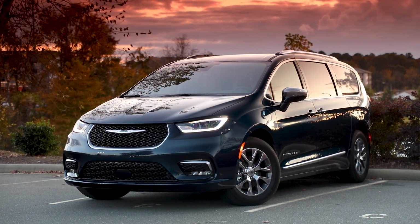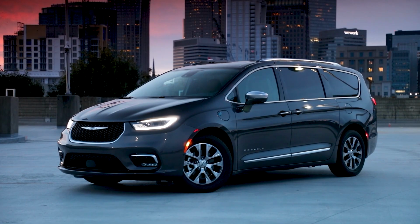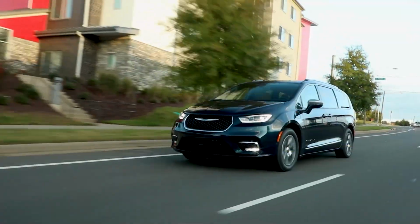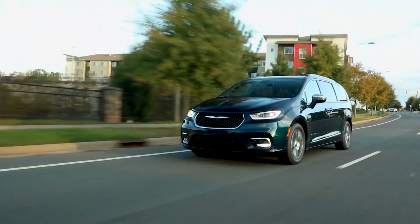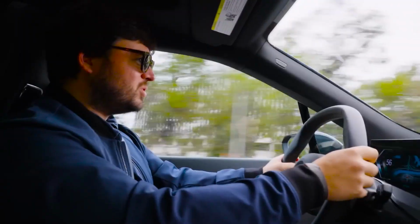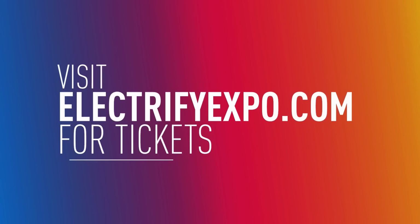The Chrysler brand returns to charge up Electrify Expo Long Beach for the second year in a row. Attendees will be able to get behind the wheel of the Chrysler Pacifica plug-in hybrid and enjoy a host of displays, including a modified version of the hybrid minivan sporting 22-inch wheels, front and rear spoilers, and more, courtesy of Van Culture. For more information and tickets, head to electrifyexpo.com/attend.